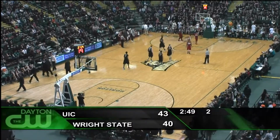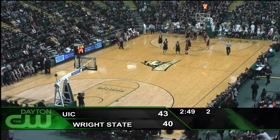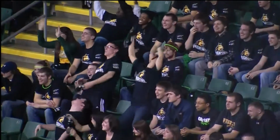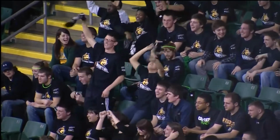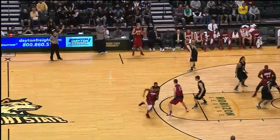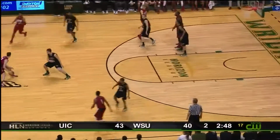Welcome back to the Urban J. Nutter Center. Wright State and UIC in a classic Horizon League showdown. 2:49 left in regulation. Raiders trailing by 3. Big game for Wright State. I mean, they're just a game out of first behind Valparaiso in the Horizon League. This is not the one you want to drop at home.